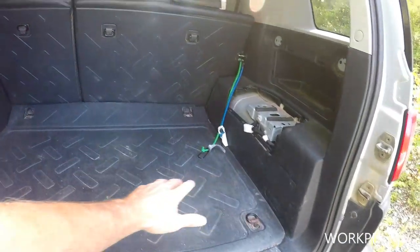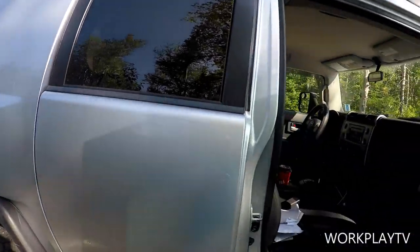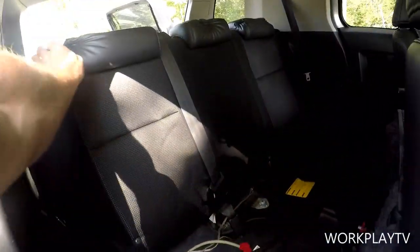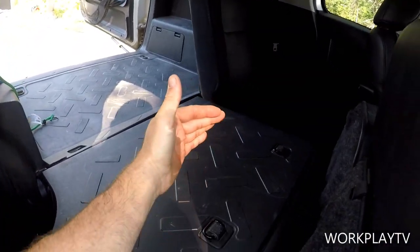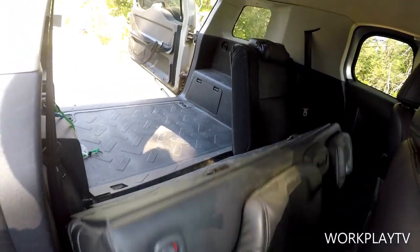This is already quite a bit of room, but if you have large dogs like I do, you can fold these seats down and you have an enormous amount of room. I have 200 pound Great Pyrenees dogs, and they love it back here. So you fold these seats down and you have an enormous amount of room. One dog can honestly lay here. The other dog can lay back there. They have their own area. It's incredible the amount of room.